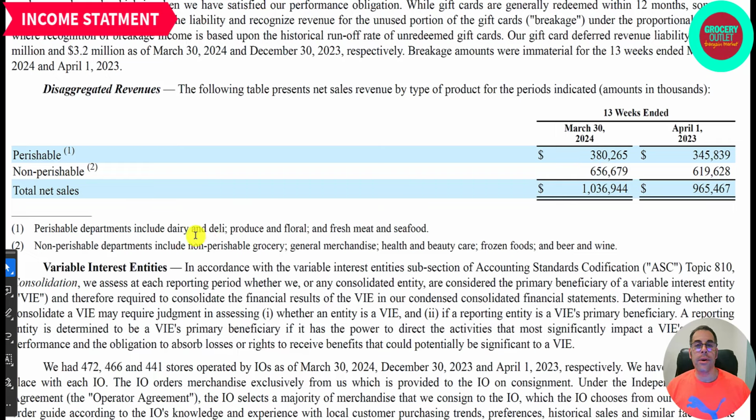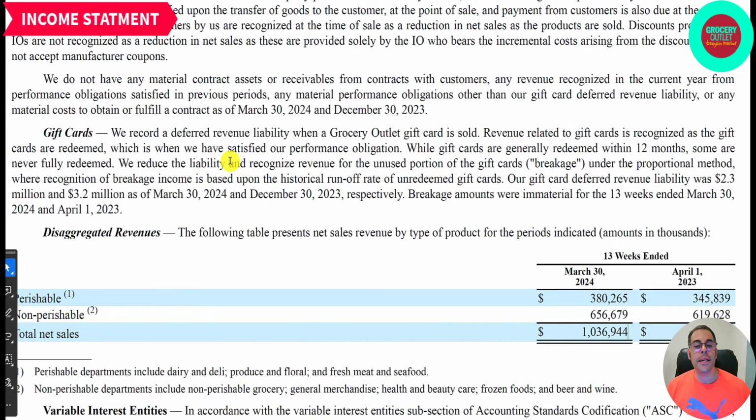Perishable includes dairy and deli, produce and floral, fresh meat and seafood. Non-perishable includes grocery, general merchandise, health and beauty, frozen foods, beer and wine. When someone buys a gift card, that's a liability for the company. They mention it right here. We record a deferred revenue liability when a gift card is sold.